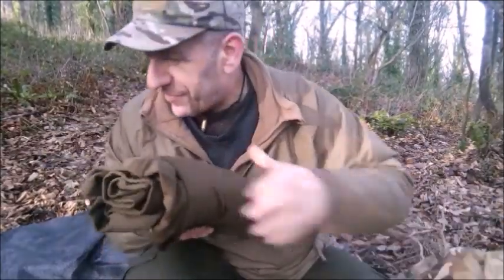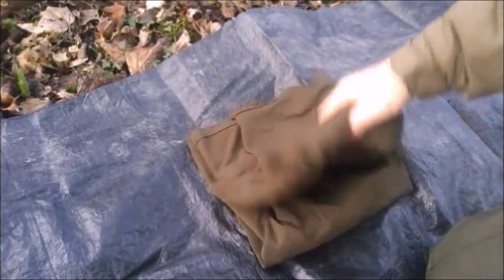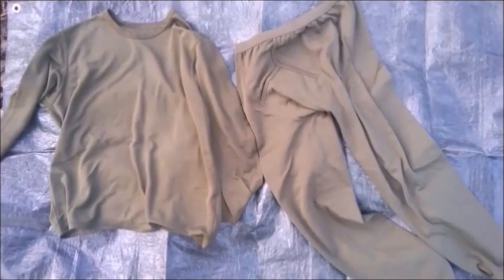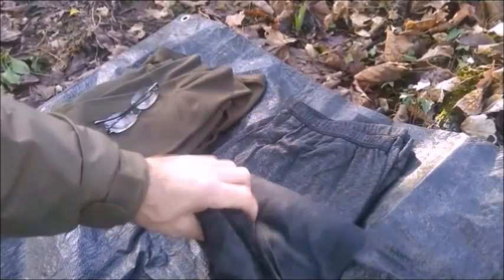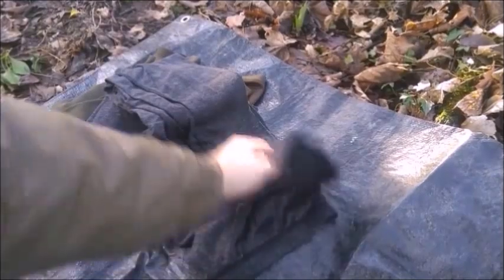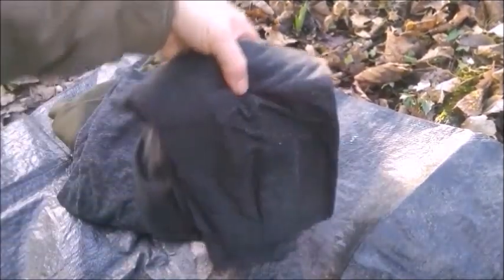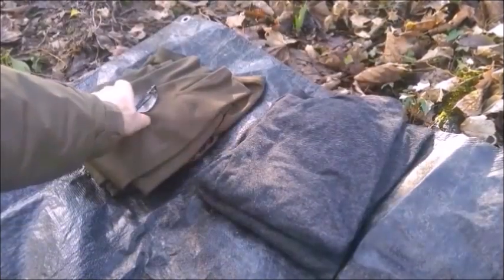Let's have a look at these first. Two-part army issue polyester long johns, and they're simple enough. They're base layers. They've never really done anything to keep me any warmer. Much the same, only merino wool. Now, both of these are very tight fitting. They're compression long johns, and I don't think compression is working for me. A loose fit, a very loose fit, fits me best.